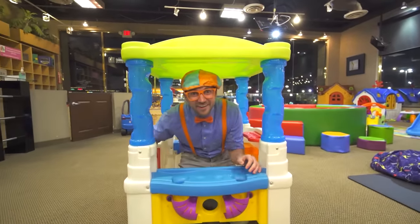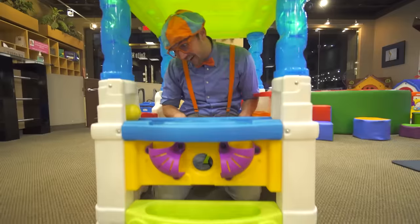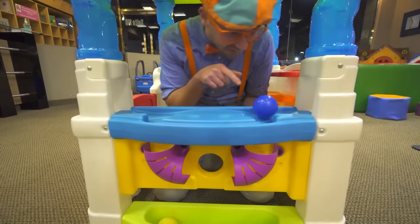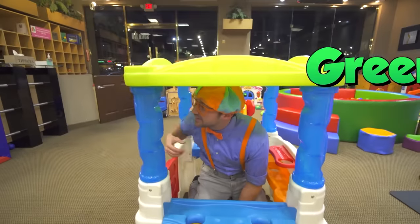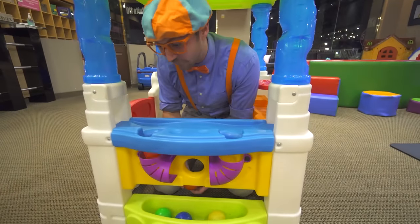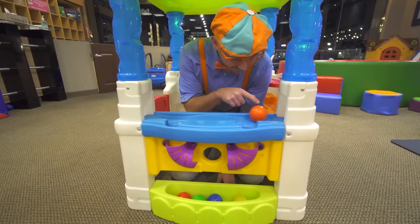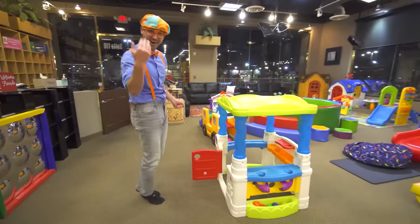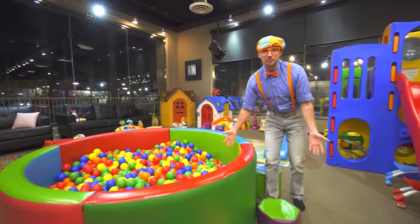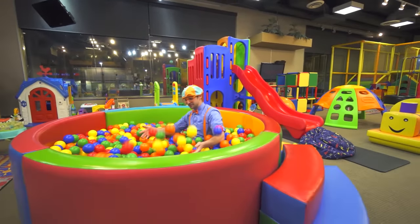Hello! Whoa, I'm in a little house! Ooh, it's a yellow ball! Watch this! And a blue ball! A green ball! A red ball. And an orange ball. It's a ball pit! I'm gonna jump inside. Whoa! So many colorful balls!